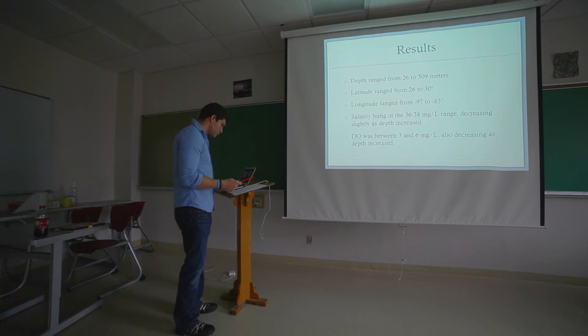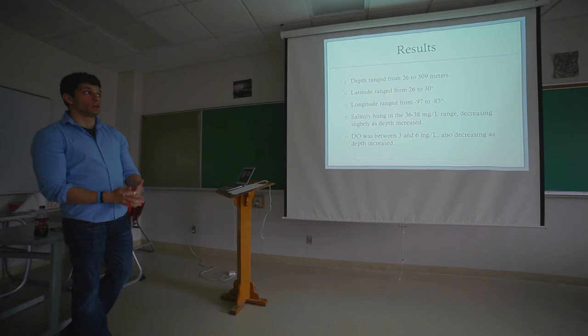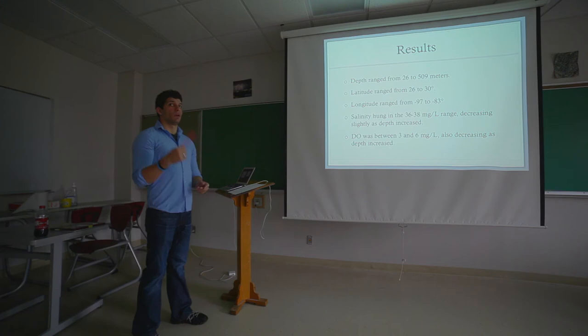Some environmental things that we found. Depths were very shallow to not quite as shallow, some were 26. Our deepest one was 509. We only got one station that was below 500 meters, and that was 509 meters, which sounds kind of deep, but it's really not when you look at the rest of the Gulf of Mexico.